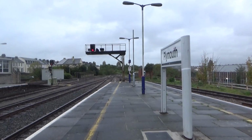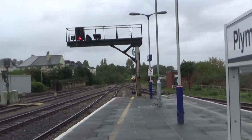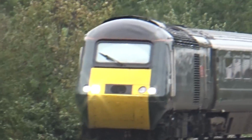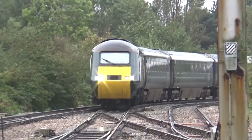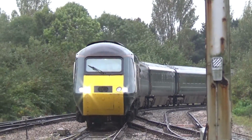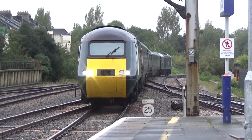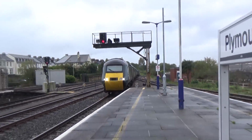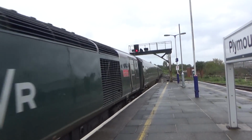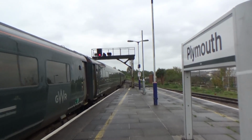Okay, arriving now is another 2+4 HST terminating in from Penzance. I think it's another one of the Castle nameplate power cars. It is 43194. Its nameplate is Okehampton Castle.